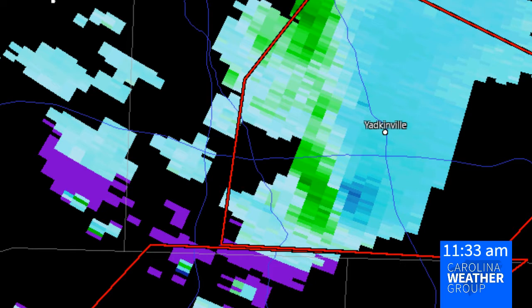We're also watching a very significant threat for damaging winds and damaging hail, which not only can you get with a tornado warning, but you can also get with a severe thunderstorm warning. So it is very much a day to be weather aware. Keep your weather radios, your cell phones, your TV and radio outlets not far from you, as we're going to be utilizing a lot of them today.